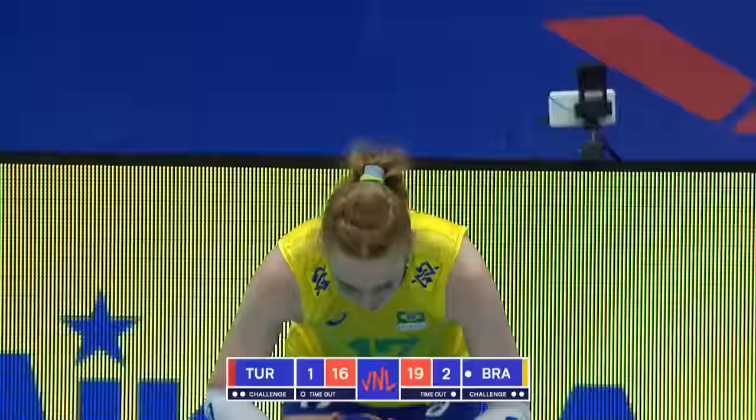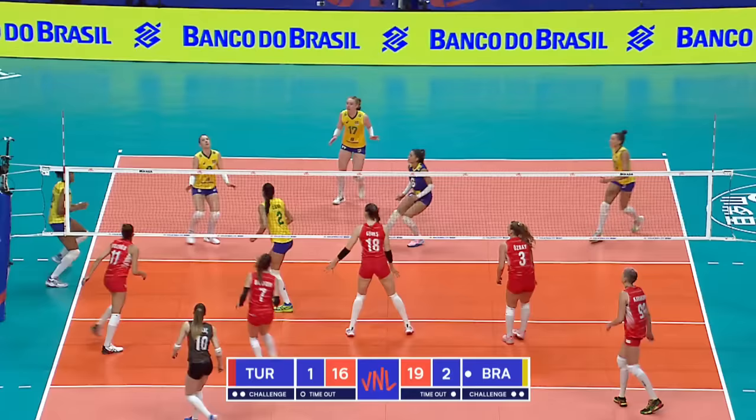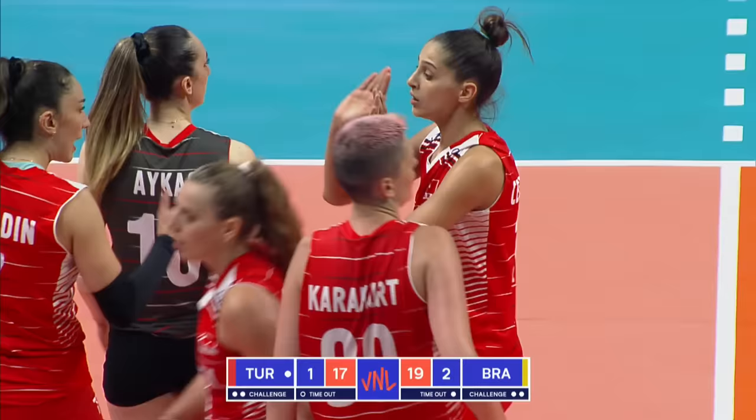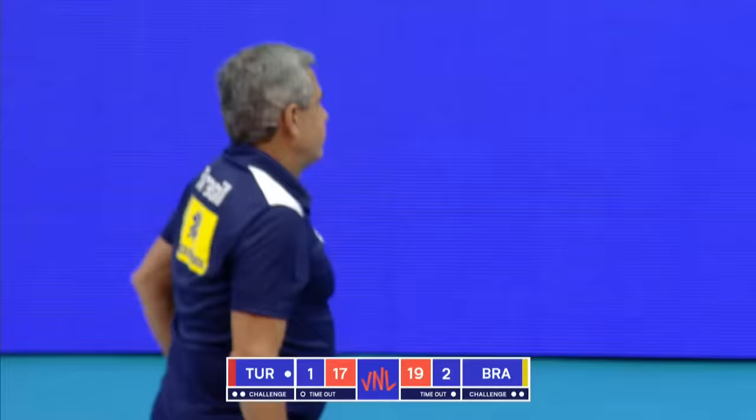So Julia Bergman again from the serve line. Set to wing side. It's Deria who has another go at it, and then Brazil swing heavy. That looked to be a clean out. Indeed, that would be a Turkish point. Again, it's very tense. Oh, they're going upstairs, says Roberto. They want to look at this.